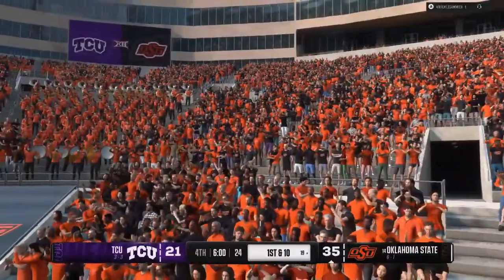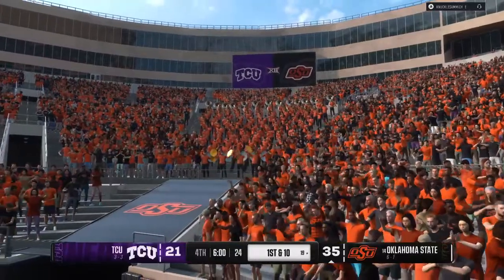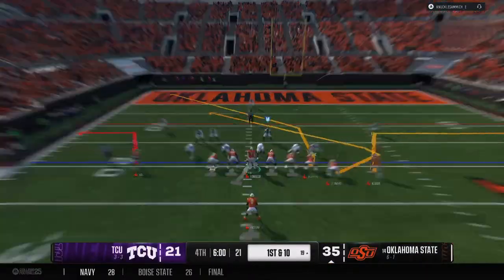That's the end of the third quarter of play. With the score, Oklahoma State 35. They'll start the drive here with first down to open this period.